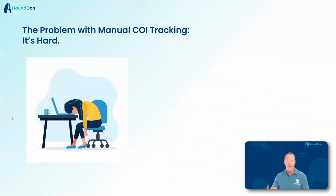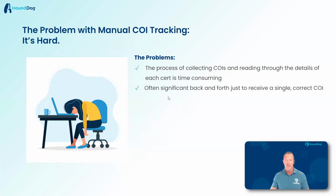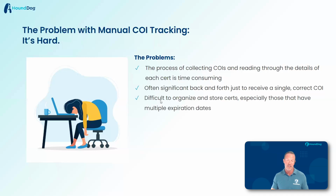And when we're talking manual, let's talk about some of the problems of that. This is what a lot of people that are tracking COIs look like, I think. The process of collecting COIs and reading through them is just plain time consuming. It's hard. Just collecting that whole process, it's not a lot of fun. There is a lot of back and forth. So you get a COI, and it's like, oh crap, you're missing comp, or you're missing my additional insured or my cert holder name. You've got all this going on that you have to get from your sub.